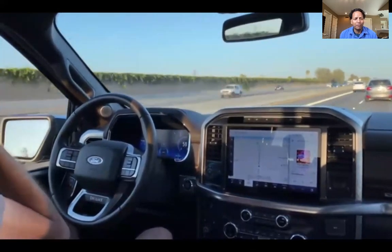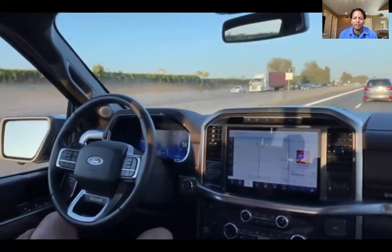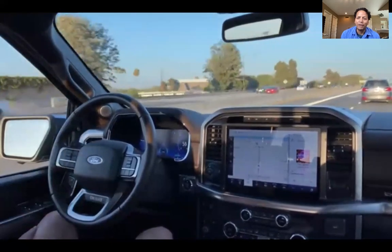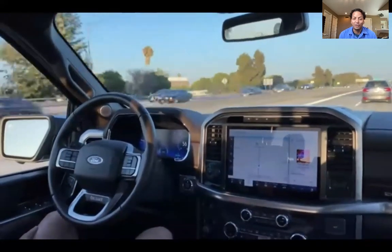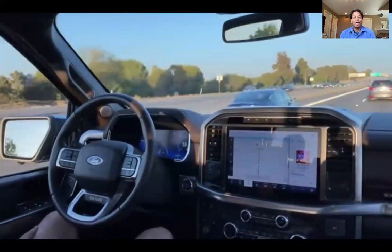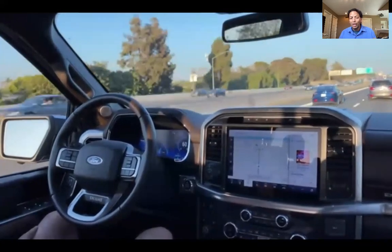Let's see. There's some movement from Mike. I think he was putting on some glasses, perhaps, or something to that effect. So I just wanted to point that out. Oh, there it is. The moment of the glasses being put on. So did not want to miss that. So again, his hands are totally back. They're not touching the steering wheel at all.